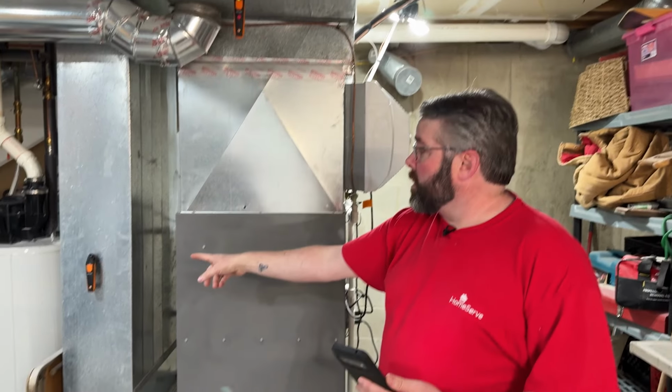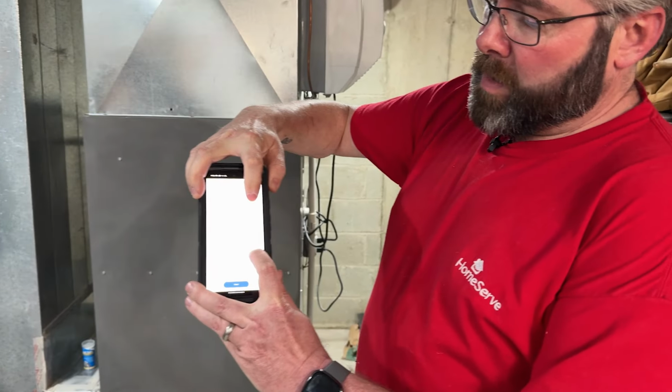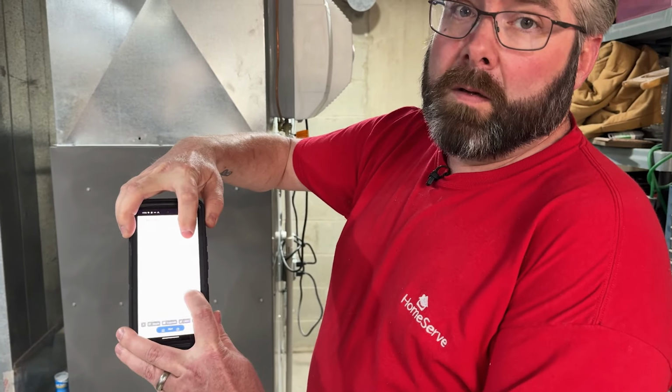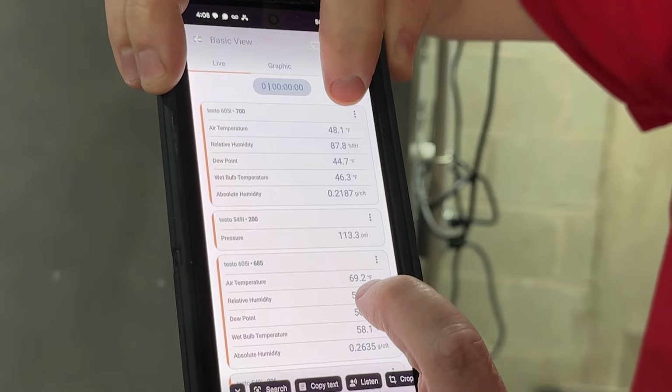All right, so we've checked the pressures. Everything looks good as far as the refrigerant's concerned. Let's verify it with a delta T, which is temperature of the return minus the temperature of the supply air. We typically look for a 16 to about 21, 22 degree range. We're operating at 48 degrees on the supply, 69 degrees on the return, giving us a 20 degree delta T, 21 almost. System's working perfect.